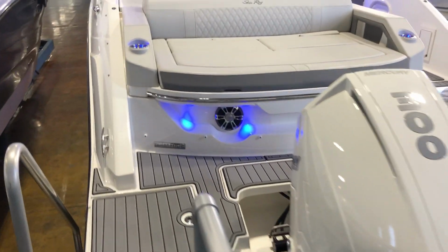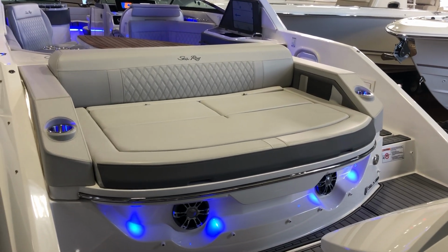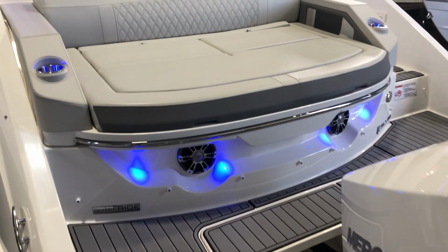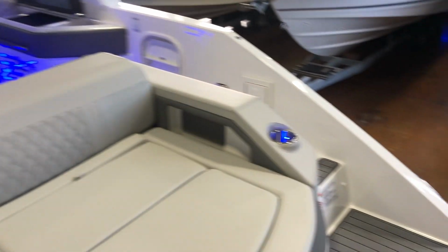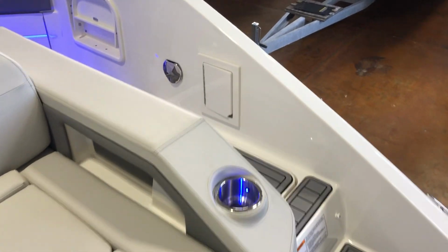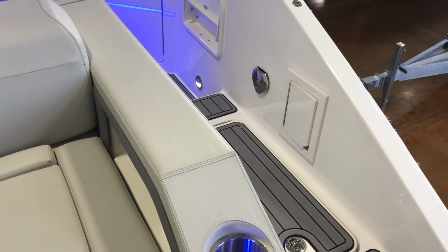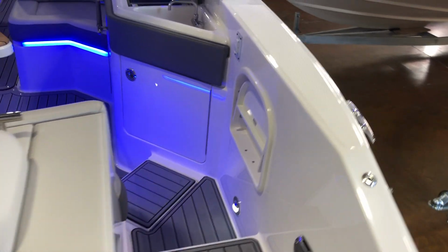SeaDek on the swim platform. Extremely spacious lounger, flip up backrests on the transom, Fusion speakers throughout, with Fusion stereo. Very easy entry on the starboard pass-through to the cockpit. Do have an integrated cooler, freshwater shower washdown, additional boarding step.